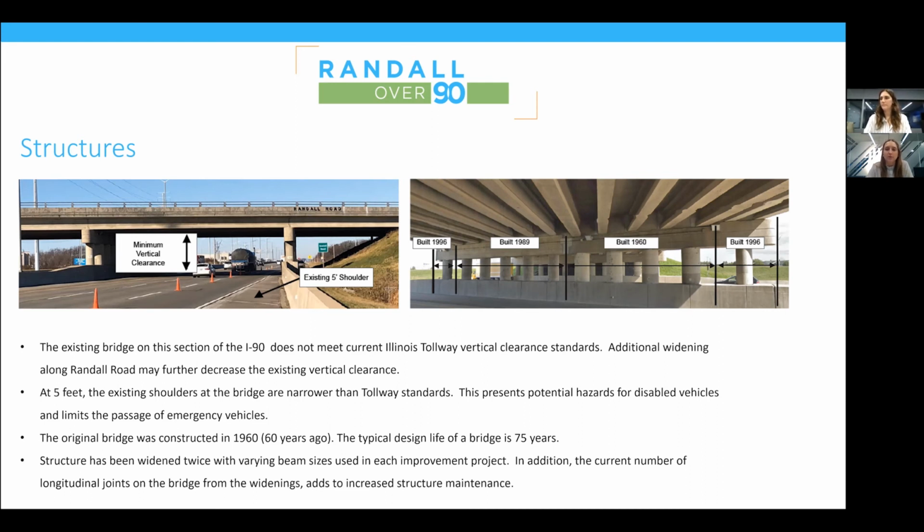So where it's possible within the proposed geometries considered, a bridge widening isn't preferred. This is because the bridge has already been widened and additional sections add construction joints to the structure, which are susceptible to water infiltration and overall can increase the maintenance costs required for the structure.